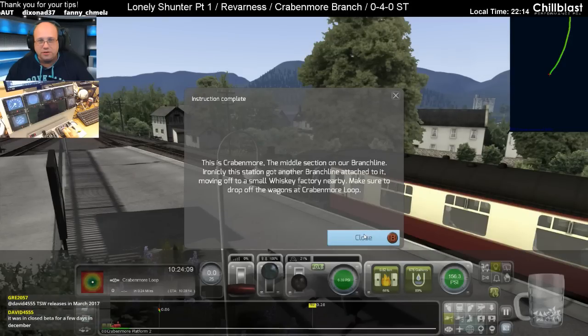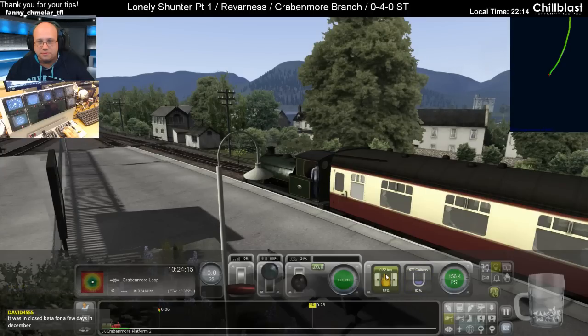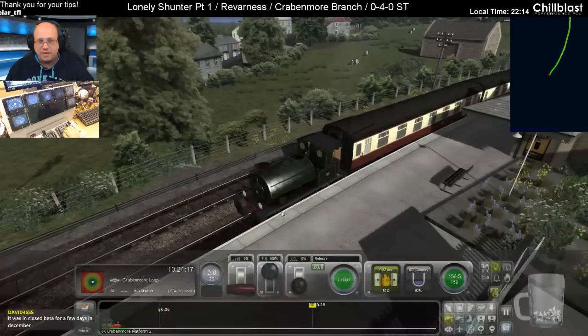Middle section of our branch line. Ironically, this station got another branch line attached to it, moving off to a small whiskey factory. Make sure to drop off the wagons at Crabenmore Loop. These are not wagons.